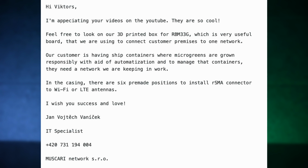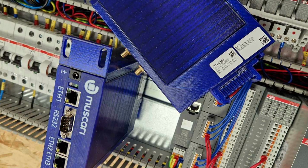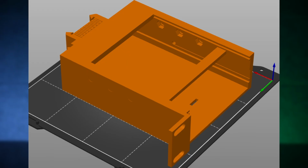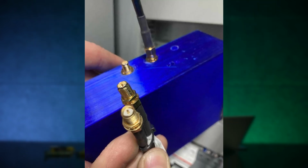So Hanan Vagi from Czechia writes, "Hi Victors, I'm appreciating your videos on the YouTube. They are so cool. You are cool. Feel free to look on our 3D printed box for RBM33G, which is a very useful board that we are using to connect customer premises to one network. Our customer is having ship containers where microgreens are grown responsibly with aid of automatization."